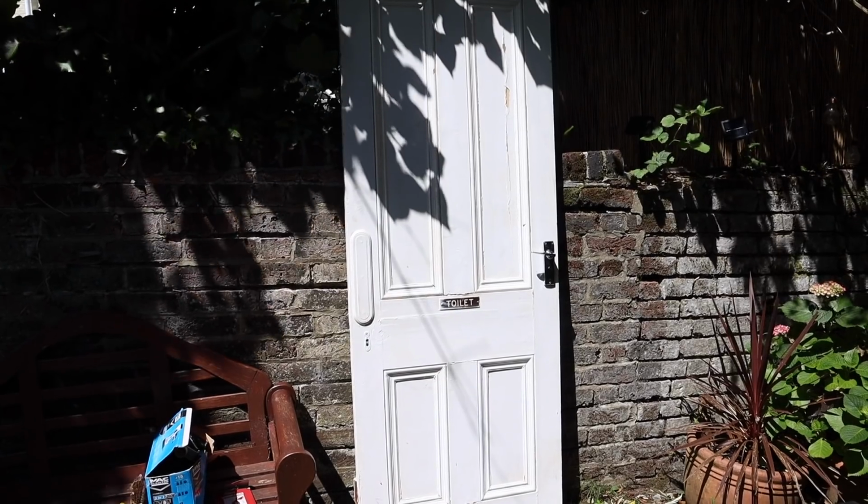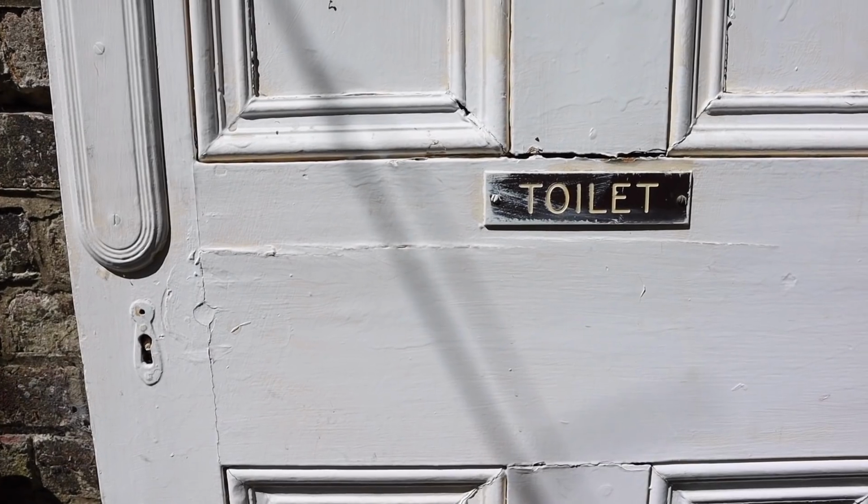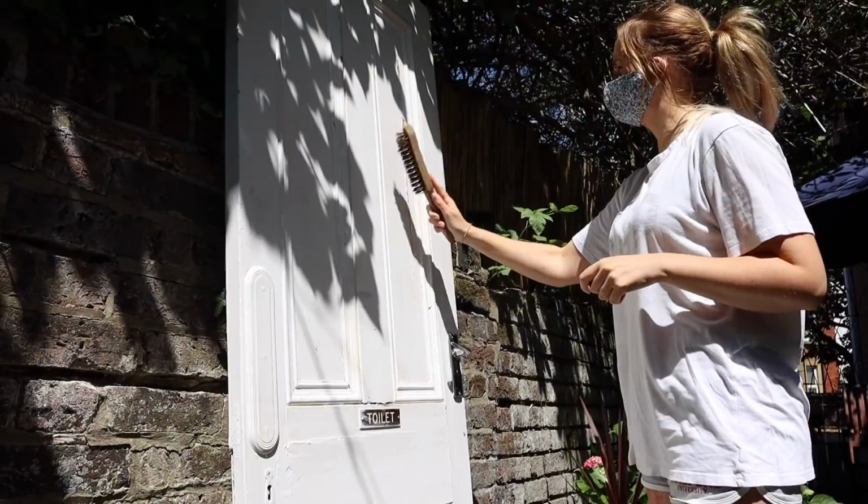At this point, my builder was getting pretty close to completion, and because I had opted to do the decorating myself to save some money, I had to paint the door, the walls, and the ceiling. So I started with the door, which my builder took off the hinges for me, and I took it outside and I gave it a good scrub down.